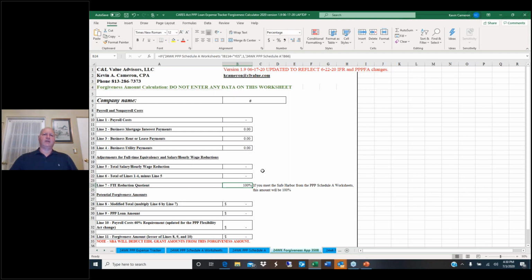That is our belief that you can take out the costs to a greater period of time if you have an FTE reduction quotient. So back to my original conversation, if I don't have any reduction in FTEs, or maybe it's a minor reduction in FTEs, then maybe I need to go 10 or 12 weeks so that I use up all the money, and even though I have an FTE reduction quotient, I can still get 100% loan forgiveness.